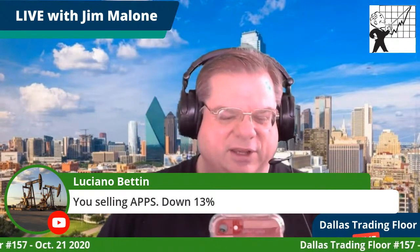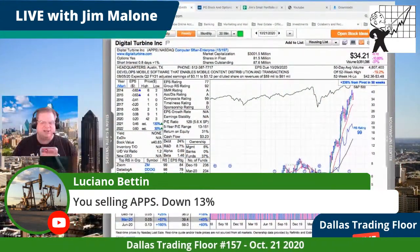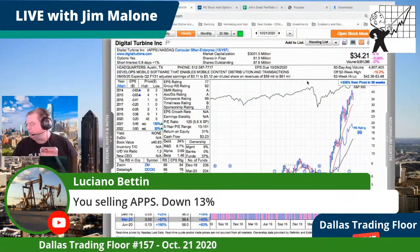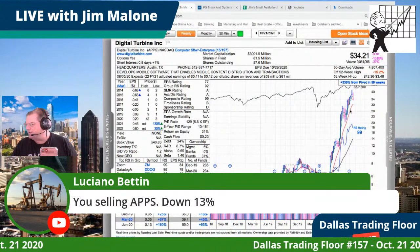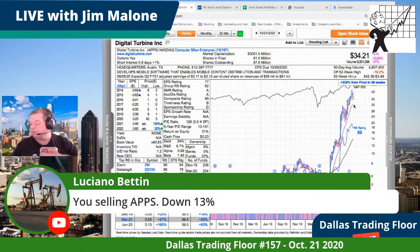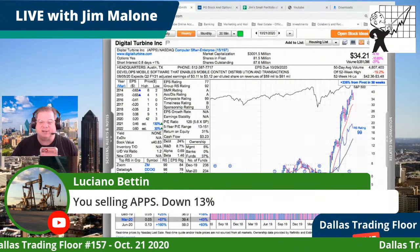This, if it continues on this path, because this is the danger of buying off of an exponential moving average as opposed to a base. I didn't buy this off the base. I bought this off the 21-day. So I probably will be selling APPS.